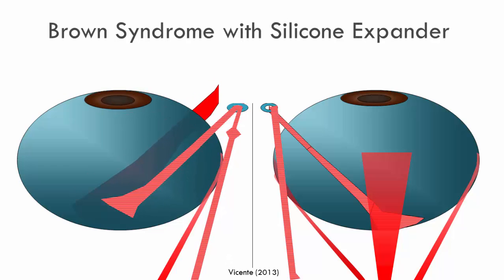Let's move on now to an eye that has a silicone expander. So again, same image. Here is the inferior oblique. Here is the superior oblique. And now we'll see the silicone expander added. Okay. So there we have the division of the superior oblique, the silicone expander added, and now the eye will try to rotate.